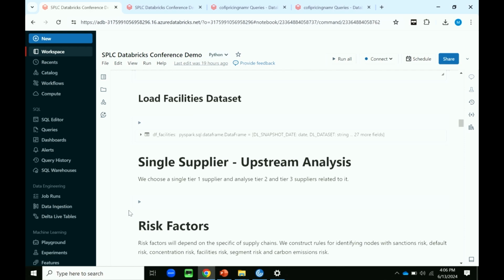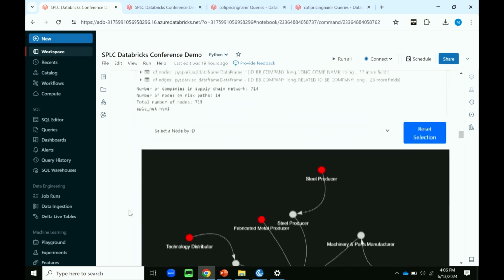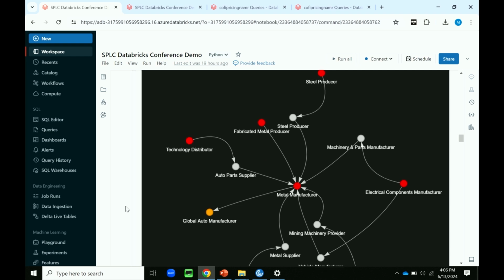We'll then continue to load in the facilities and some other risk factors, and I'll skip through this, such that we can then come into this place where we've abstracted this. I'm sure some of you probably work at these companies, so we've just abstracted away what the company names are. But now we can see very easily for any given company, in this case the metal manufacturer, where does it fit within its given ecosystem and what are the risks that we're applying to the various nodes within that network based upon all those various data sets that we pulled in before.